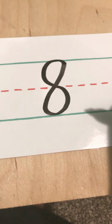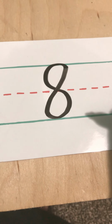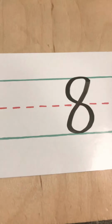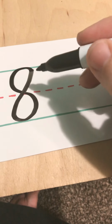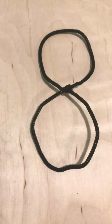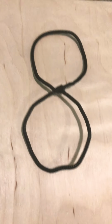So let's first count to 8. Are you ready? 1, 2, 3, 4, 5, 6, 7, 8. All right, so we can make 8 lots of different ways. We can write the number 8. I made an 8 with the pipe cleaners, and I just made 2 circles and then I connected them. That was how I made my 8 on my pipe cleaners.